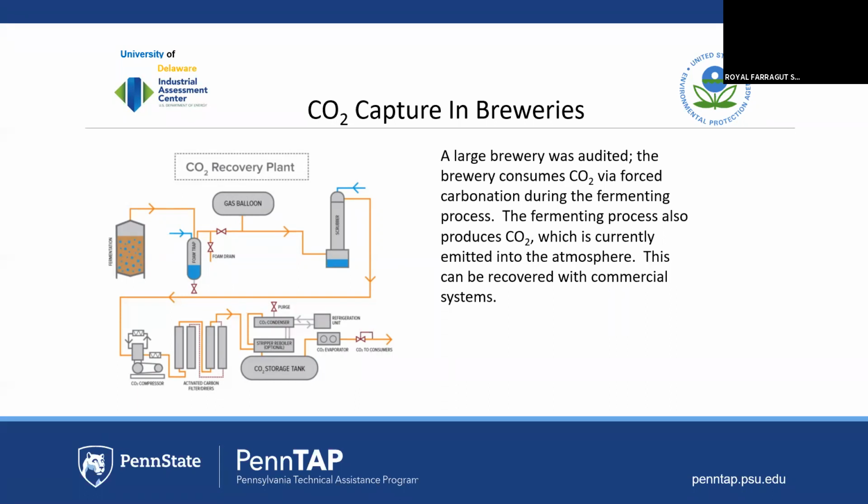$285,000 per year. They had a payback period within that system of about 3 years, and it was a CO2 recovery system. Using a rough 5-year estimate that the system would work, they'd save about $1.5 million with that system.